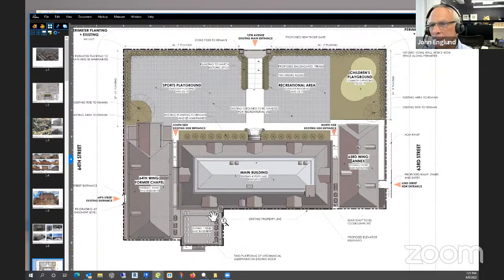We're proposing to put mechanicals in the backyard where they'll be least offensive, but the goal is to bring the building up to modern standards for heating and air conditioning and efficiency. We're also putting some mechanical in the little spaces between the buildings and toward the back where they won't be visible from the street.